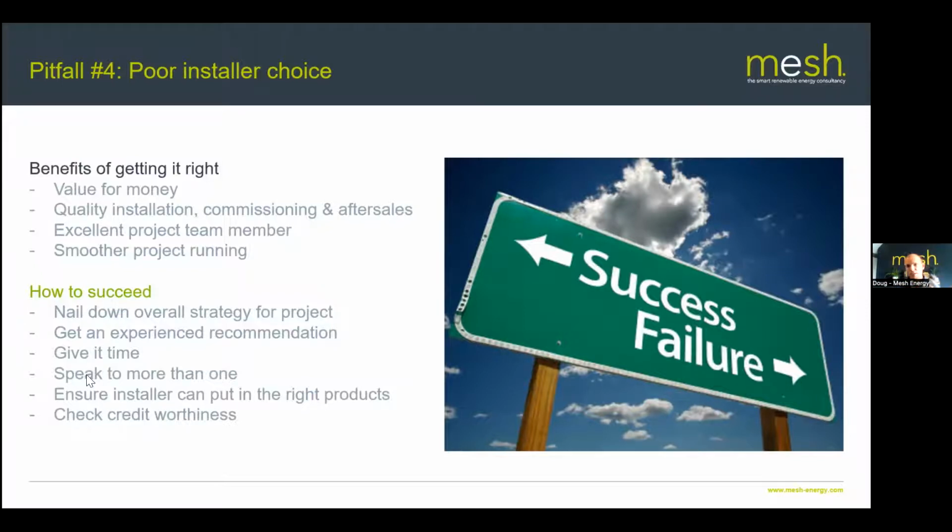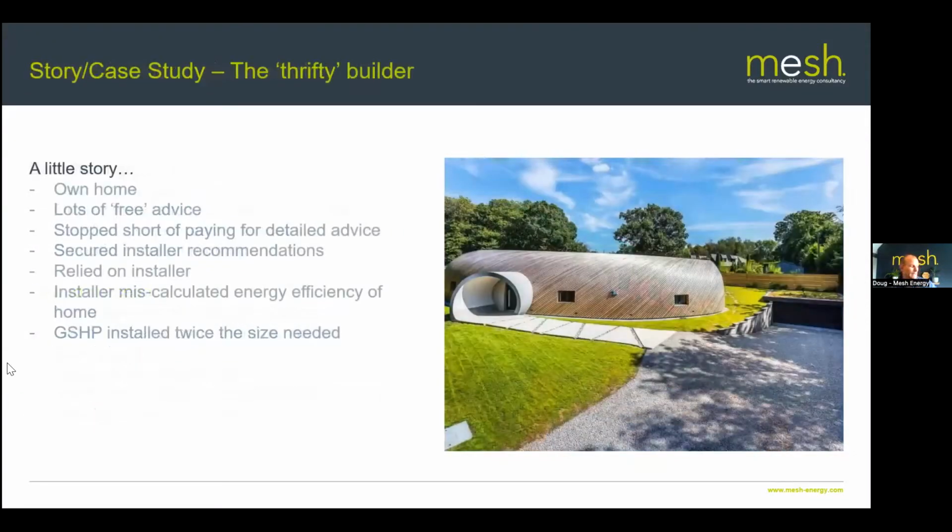Hopefully I'm not teaching you guys to suck eggs, but it's really important just because of the sums of money involved here. And a quick case study. This was, again, somebody trying to save money, a good old-fashioned builder who thought he knew better, building his own home. Full disclosure, it's not the one in the picture, but it was a lovely new home. The builder spoke to me, 3 or 4 phone conversations, got loads of free advice from me. I didn't have anything better to do, so I spoke to him. I'm thinking, I'm going to make a sale. I'm going to give him some installer recommendations and do a spec for him.